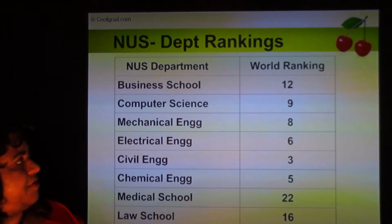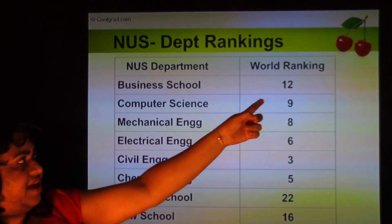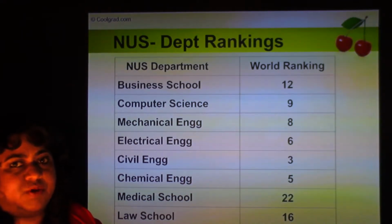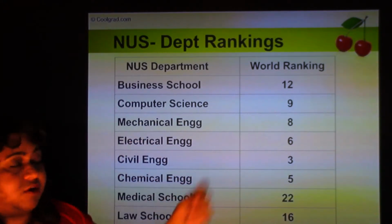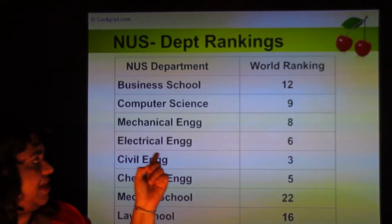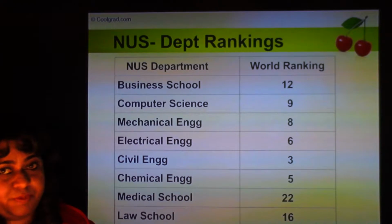So NUS department rankings. The business school MBA is ranked top 12 in the world according to the QS rankings 2016. The computer science department is ranked top 9 in the world, mechanical engineering top 8, electrical engineering top 6. These are global ranks.